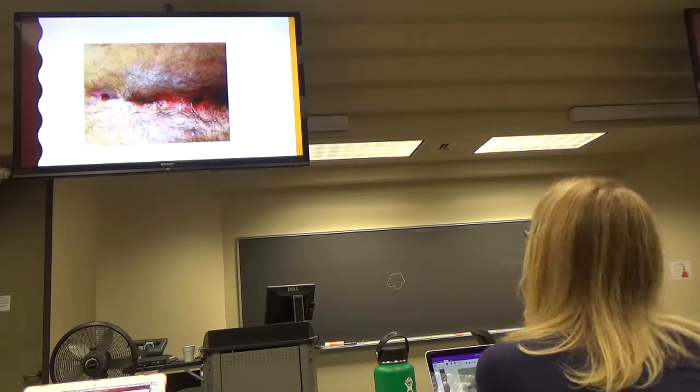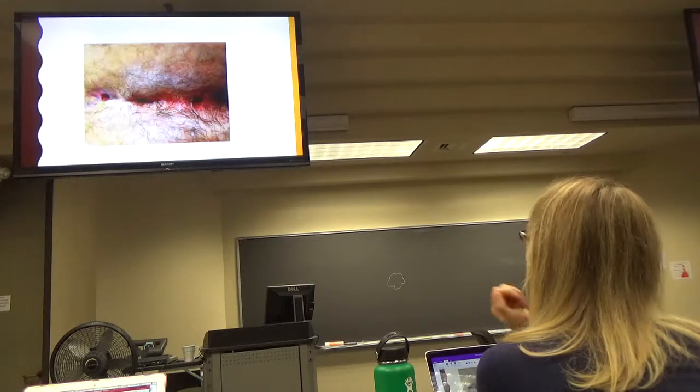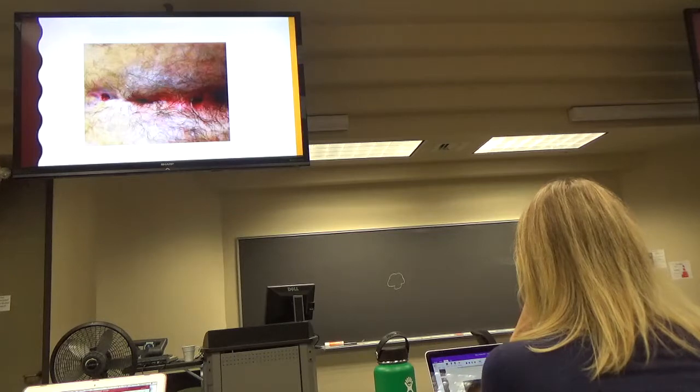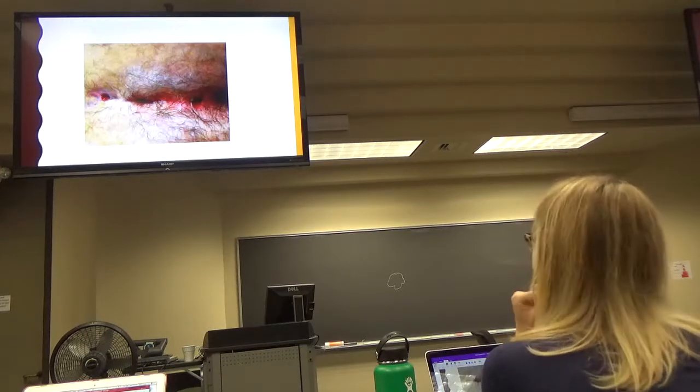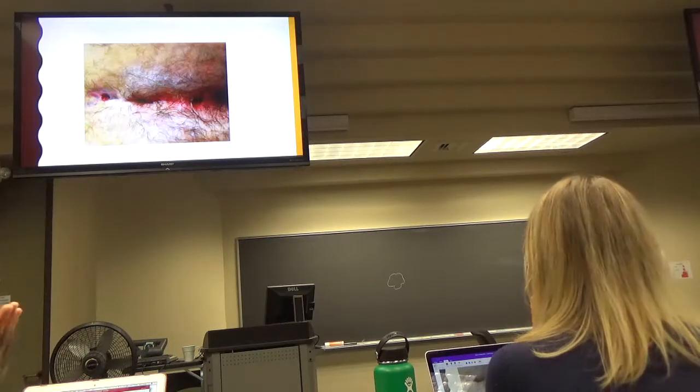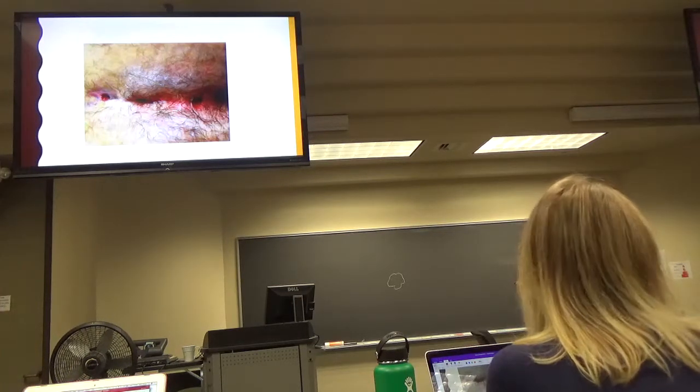There's a large one, so that looks like it's been recent. And healing. But we're seeing these open holes, so you can see how easily those hairs can get trapped in there, just from friction, from wiping, everything.